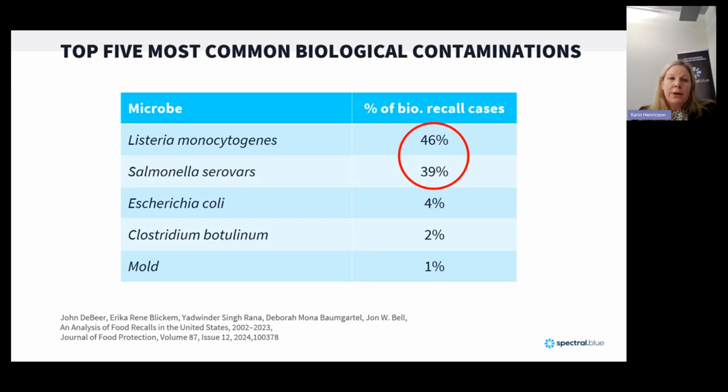When we go into the biological contaminations and have a look at the different microbes, we can see that Listeria monocytogenes and different Salmonella serovars stand together for 85% of all of the recalls caused by biological contaminations. Of course, these numbers can differ a little bit between different geographical regions, but I think for most food businesses, these are the two most common pathogens to try to fight.